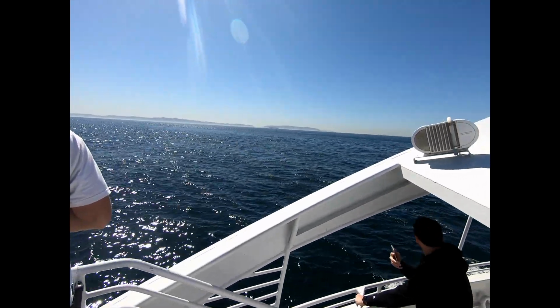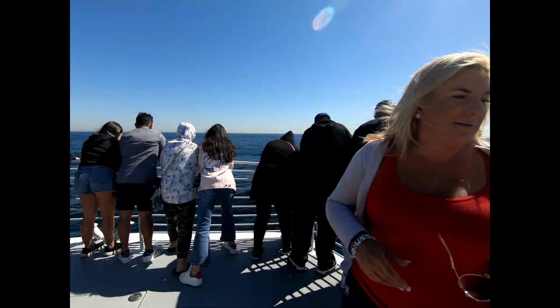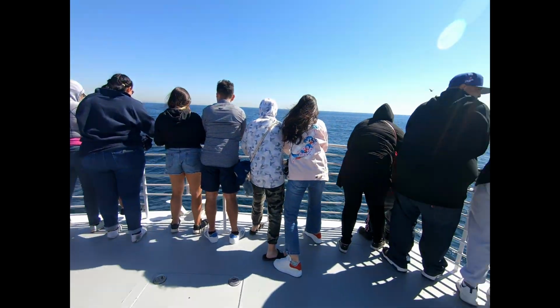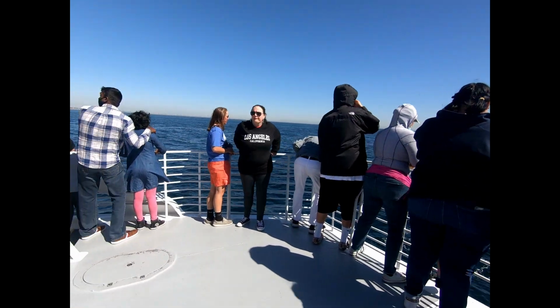Okay, pretty cool to see that pod of dolphins. We're actually going to head off now, see if we can find something a bit bigger. I was back there, so many. They came up right to the boat out here. It's so cool. Look, they're still here.